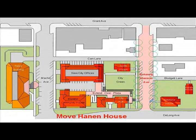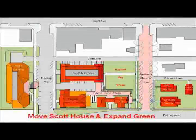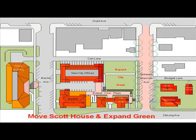Finally, I would propose that we move two of the bungalows. First, we would move the Hainan House back to its existing old foundation location, and then move the Scott House, the old Park and Rec building, across to where the Hainan House currently is. What that does is free up the city green and allows it to be expanded.